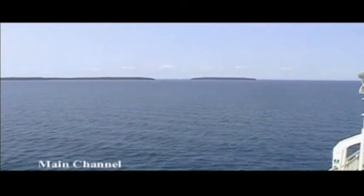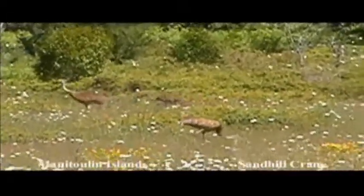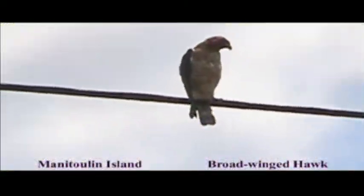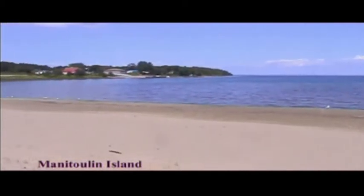A quick visit to Tobermory before we take a trip on the ferry that takes us across the Georgian Bay. And here's our ferry. This is West Bay on Manitoulin Island, reputed to be the largest freshwater island in the world.